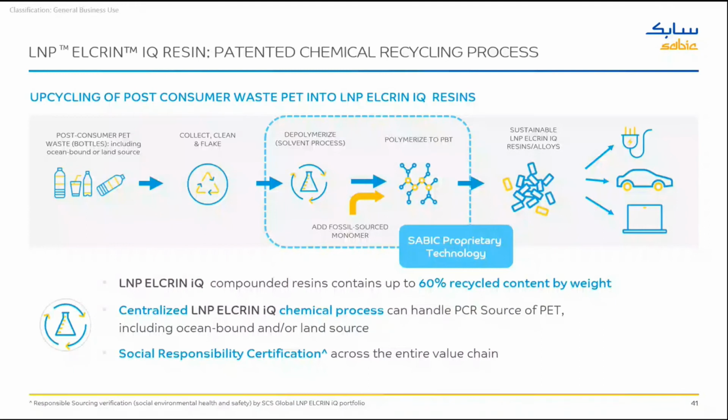To better provide the waste stream transparency, we also spent extra efforts to have responsibility certification verified across the entire value chain. To date, over 100 million single-use PET bottles have already been diverted, with an ambition to achieve 10 billion by 2030.